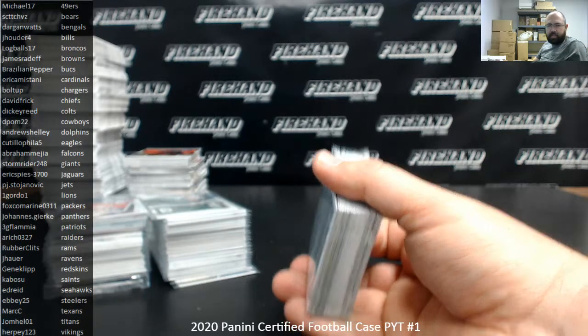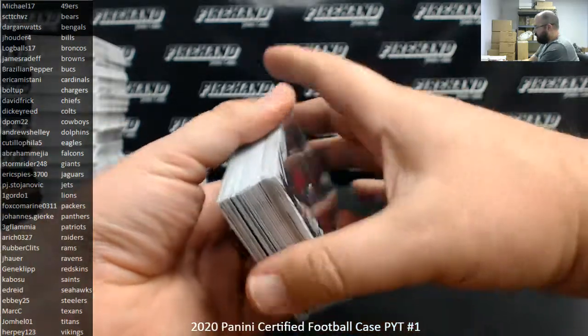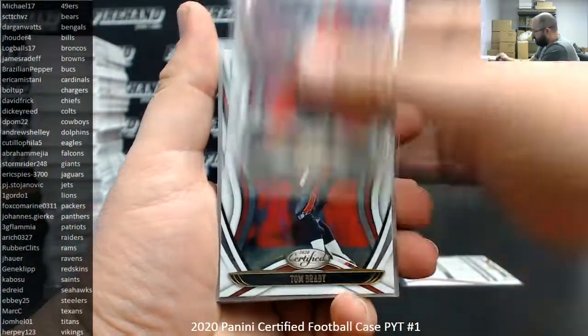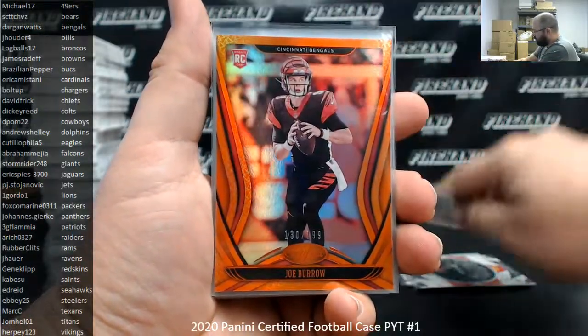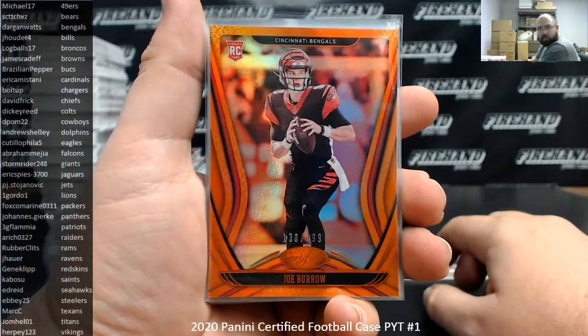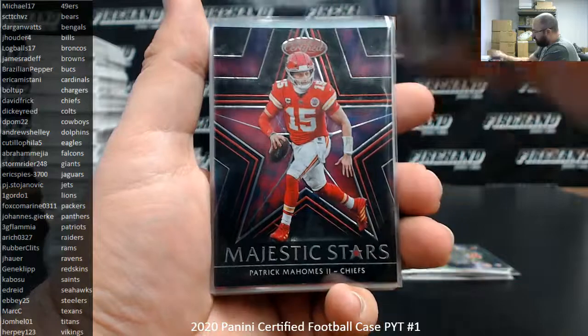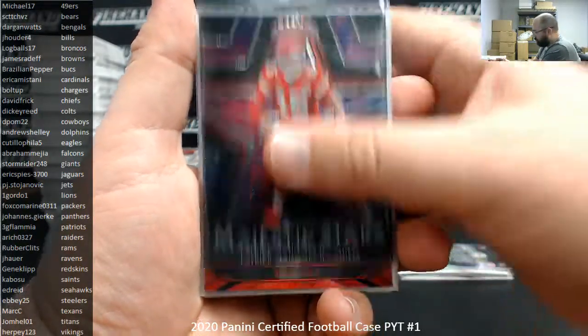All right, guys, this is our recap of 2020 Certified Football PYT number one. Thank you guys again for watching and joining. Here's what we pulled. All right, three Tom Brady base. I also had a Tom Brady stars insert and a greatest insert. Got an orange Joe Burrow to 199. I also got graffiti rookies of Joe Burrow and Tua Tagovailoa. Majestic stars, which I believe is a case hit insert. We only saw one. Patrick Mahomes for the Chiefs.